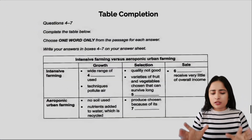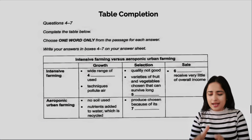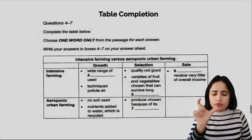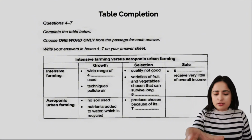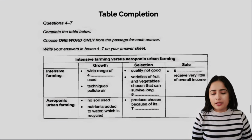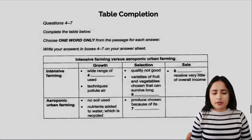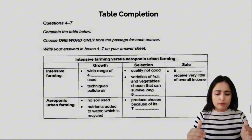Another is table completion. So there is a category given here: intensive farming, growth, selection, sell. Answer will most of the time run in sequential order. You will find the answer for intensive farming, then after that aeroponic urban farming. There can be exceptions, but follow this 90% chance and look for the answer.